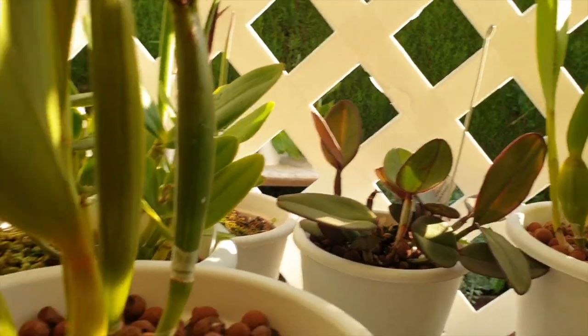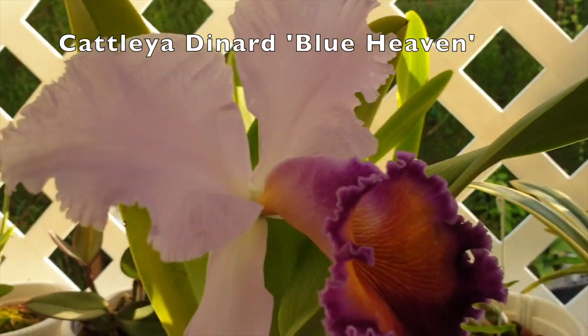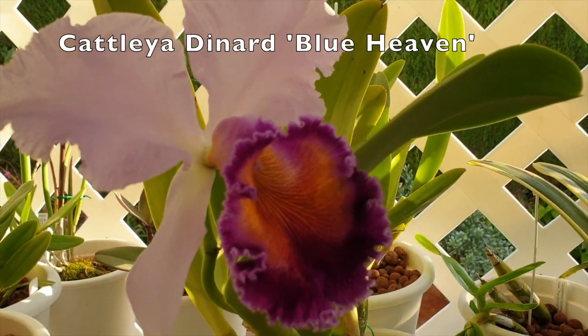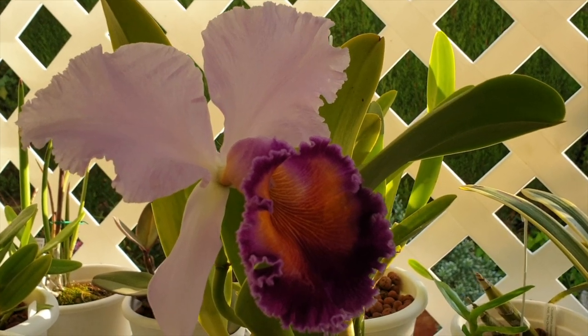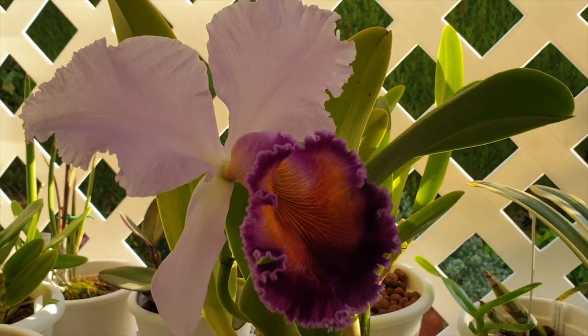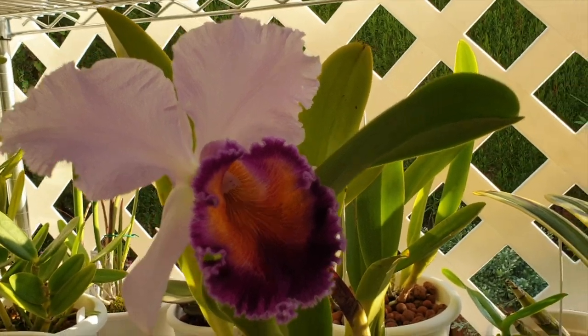And this one, this Dinard Blue Heaven, oh my goodness, the fragrance. It is now not the old cinnamon powder smell, it is now a cinnamon syrup smell, an additive you would add into cookies. Oh, it's just incredible.